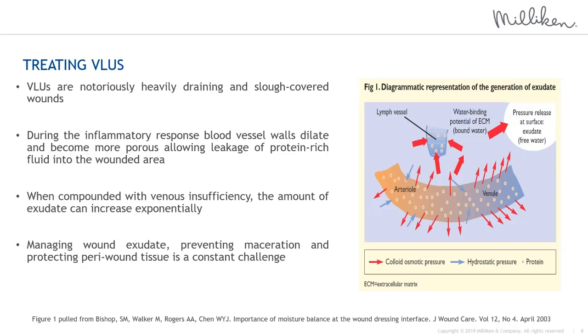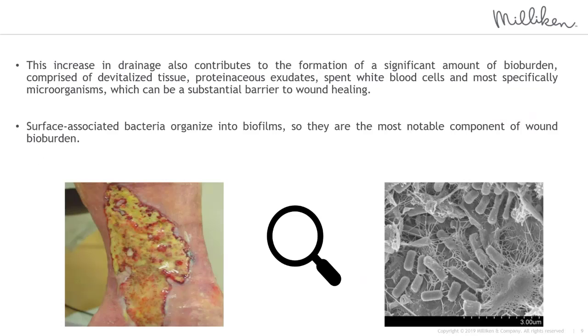If it's macerated, those keratinocytes can't migrate across the wounded tissue. I always tell people it's a game of Red Rover. We want our little friends to come over and crawl across the wound. And if that peri-wound tissue is not healthy or if it's oversaturated with exudate, then that won't occur and these wounds will continue to stall.